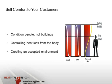So we want to control the heat loss from the body, and that's the key. We're a big radiator, so we want to control the way that heat is lost. If we can counter that with radiant floor heating that gives off heat by three methods: convection, conduction, and radiant heating, we're going to be much more comfortable. It's also going to create a nice accepted environment for the human body. It provides a nice healthy heating aspect without blowing allergens around for those who have allergy problems. So those are the things that you may want to focus on when selling comfort to your customers.